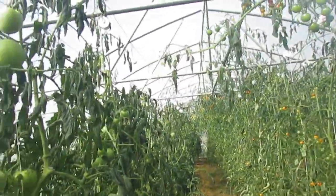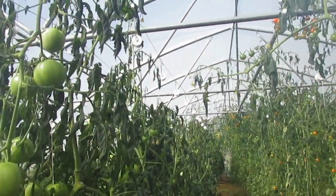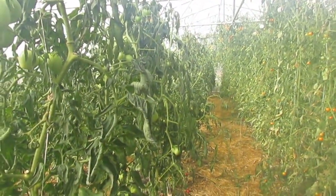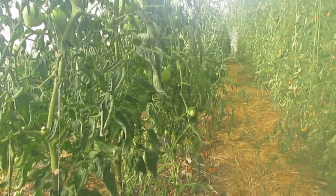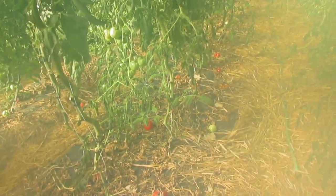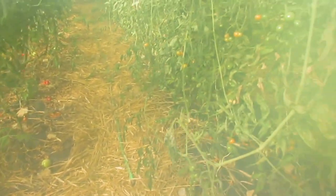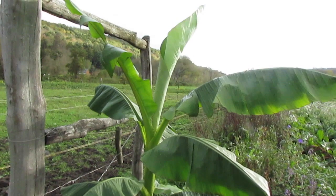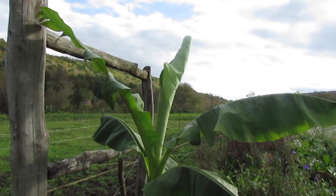Okay, so here we are inside the high tunnel. You can see this is basically everything up above about a foot off the ground that wasn't under the row cover has been frosted. So everything in here, except for those tomatoes under the row cover, I just, screw this.